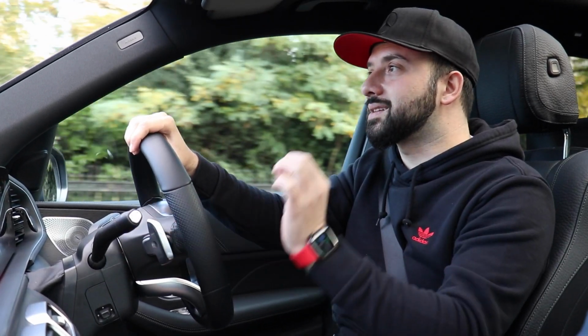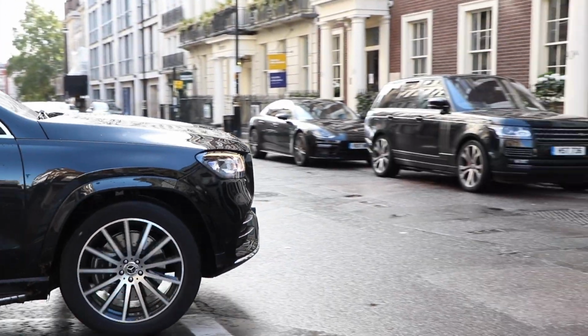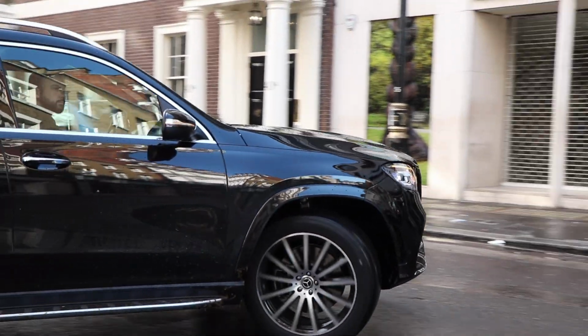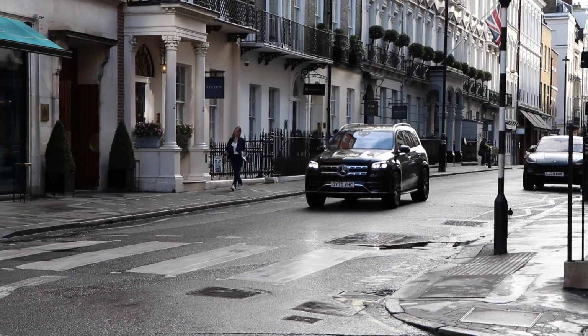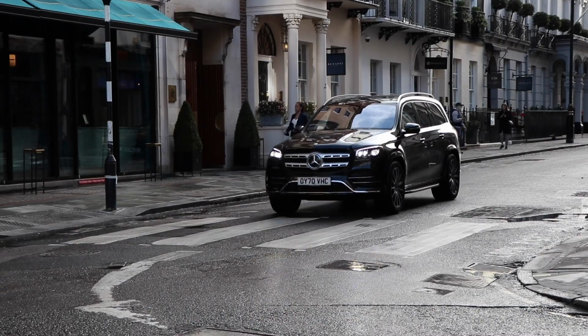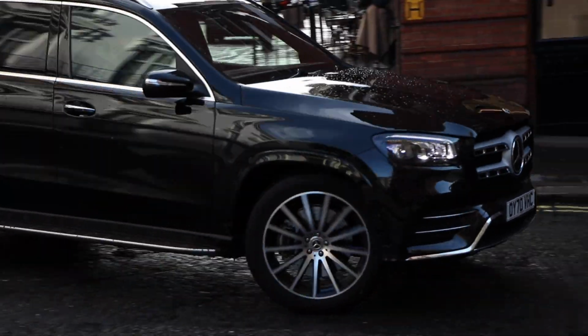However, if that doesn't quite do it for you, then the GLS600 Maybach is also available. Is it pretty? Perhaps. Is it beautiful? That's not the word I'd use. It's smart. If this was a gentleman, he'd be confidently walking into Dragon's Den, 6 foot tall, draped in the finest Italian suit, groomed well and smelling of Creed.